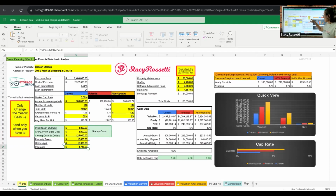The software is going to cost about $9,500. Remember, the software plus the merchant fees. The marketing is going to be about $1,887 a year. It's because we use Google ads. We know how to market and stuff like this, right? And then our mortgage is right here. It's minus our mortgage, right? So we'll look at that here in just a second.